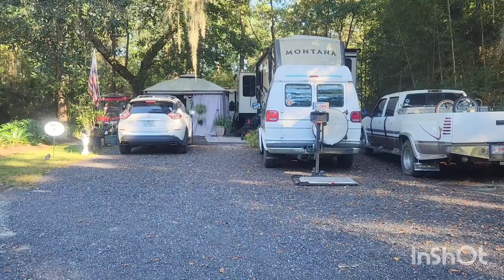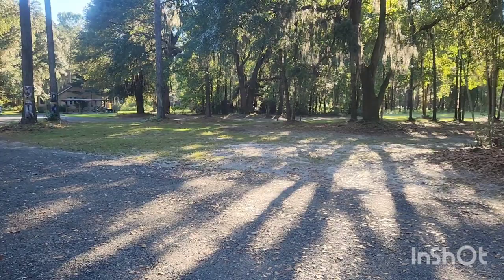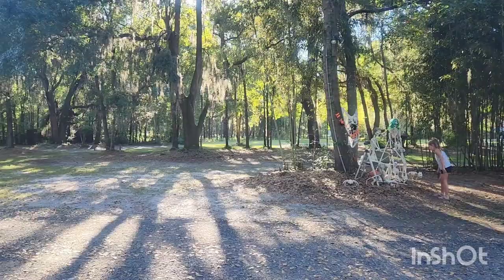Site number 5. And I'll show you what's across for your view. This is all just an open area with pretty trees, and they have Halloween decorations out now.